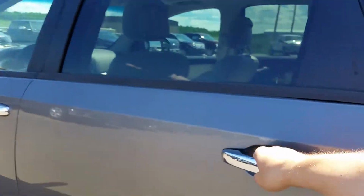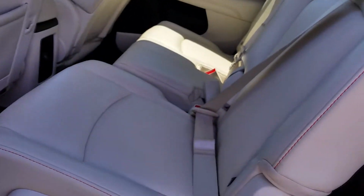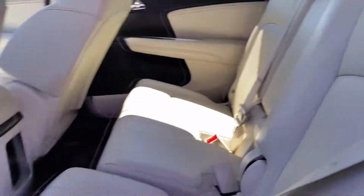Take a look in the back here. So immediately you're going to see that nice leather interior and the beautiful white color. These seats can be fully adjusted in the back for maximum comfort. And then you have the back row of seats for even more passengers in there too.